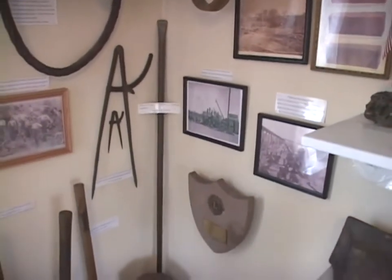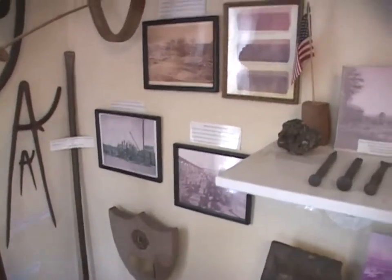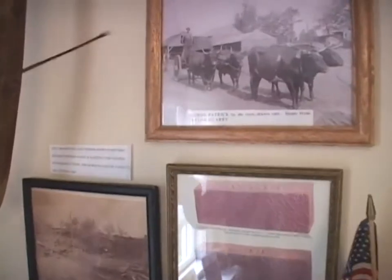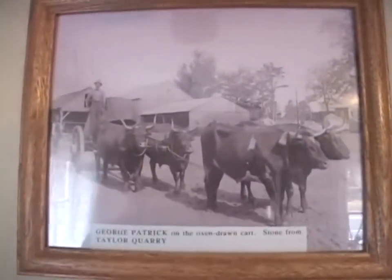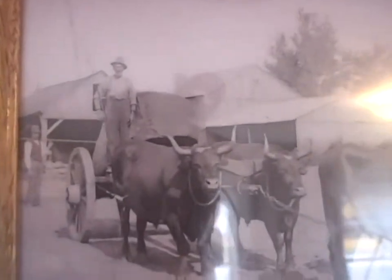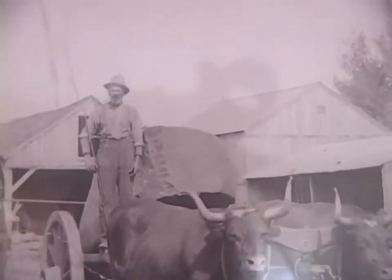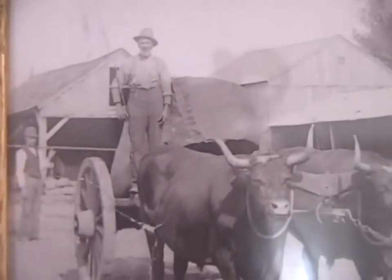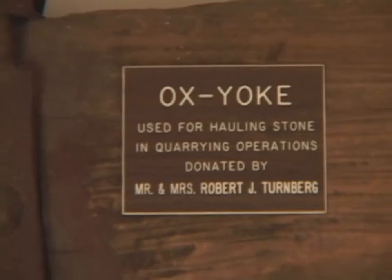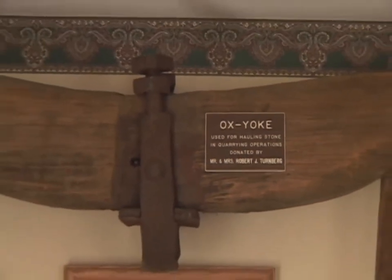And after they mined the stone out of the ground, this is a famous picture, it's on the town seal. This is George Patrick up at where the current DPW is now. He's on his team of oxen with the stone in the Taylor Quarry Yard. And this ox yoke in the background came from that area and was generously donated by Mr. and Mrs. Robert Turnberg in town.